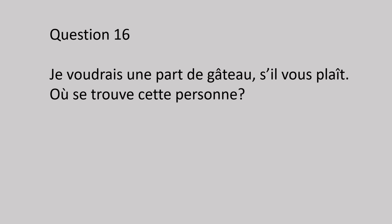So for question 16, je voudrais une part de gâteau, s'il vous plaît. Où se trouve cette personne? Now, the key word here was gâteau. Gâteau is a cake. So, what can it be? Is it à la pâtisserie, à la parfumerie, dans la cave ou dans la chambre? I'm sure you gathered that it is à la pâtisserie, pastry shop.